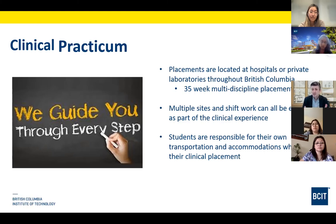I do have to caveat that it's not a guarantee that you'll get one of your sites. But we do try to run that system to optimize it and get as many people as possible their preferred options.